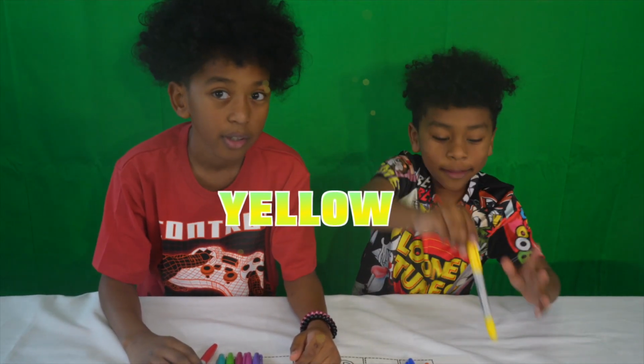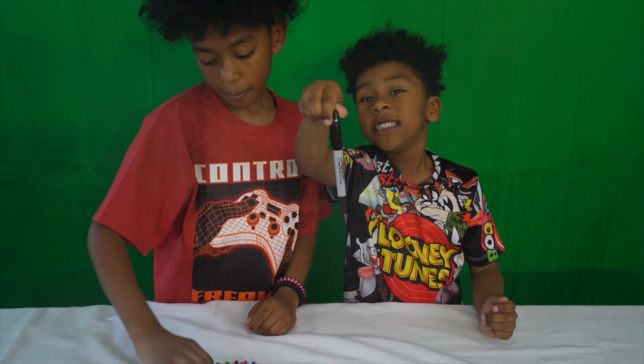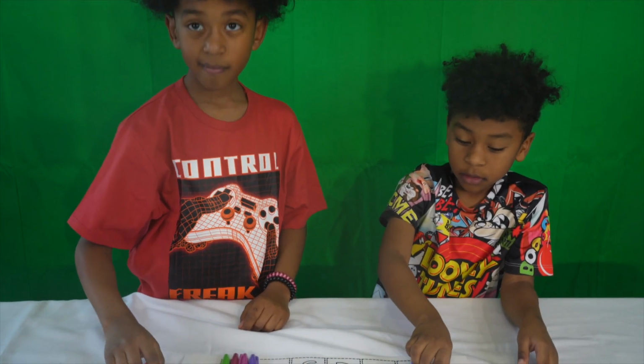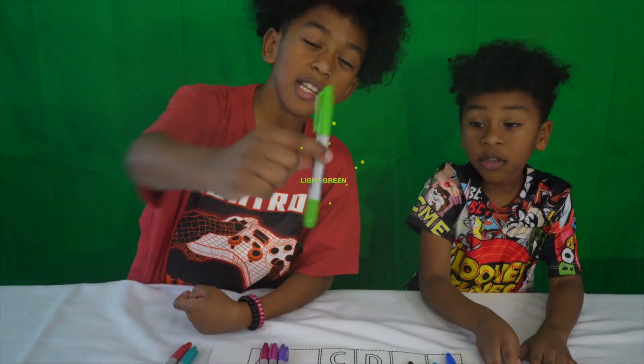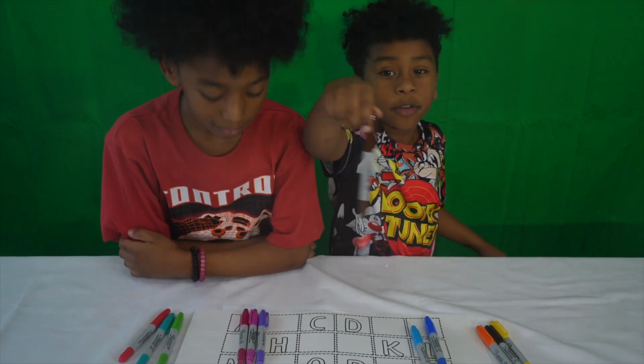This is the color yellow. This is the color red. This is the color black. And this is the color dark green. This is the color orange. This is the color light green. This is the color brown.